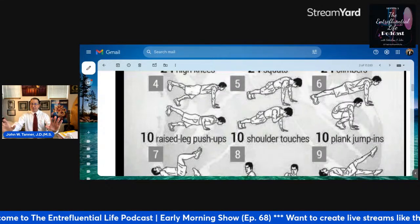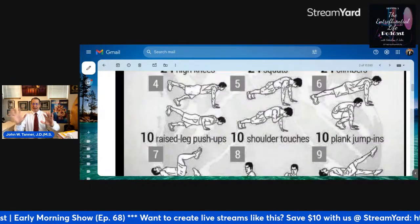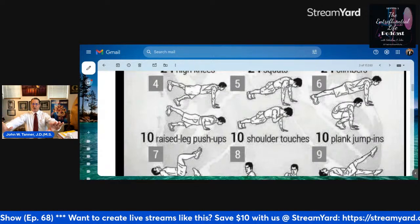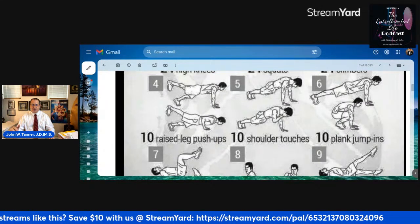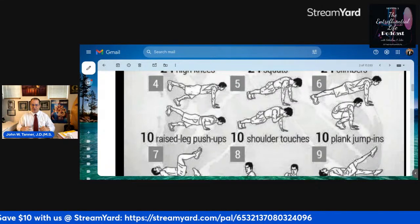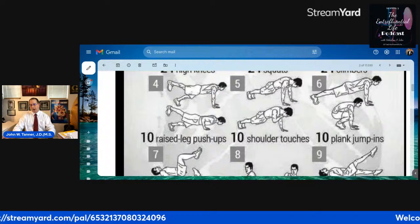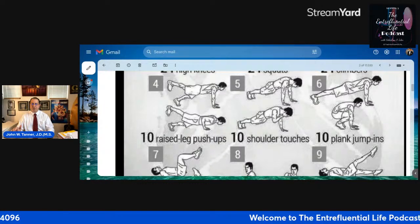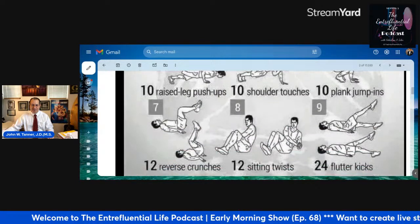You're still in the push-up position. Boy, this is a lot of upper body exercise. You stay in the push-up position, and then you bring your legs in as if you were like a frog getting ready to do a jump. And so you bring your knees up to your elbows, and you're in a squat position touching the ground, your hands flat on the ground. Then you extend your feet, you kick back to a push-up position. So you want to do 10 plank jump-ins.